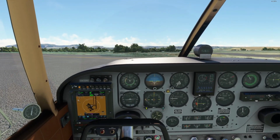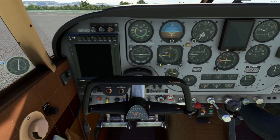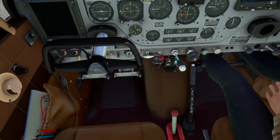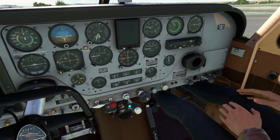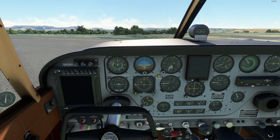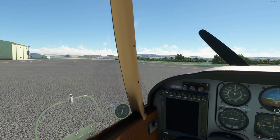Right, parking brake. Avionics off. Fuel pump, yeah, fuel pump is off, obviously. Navigation lights off. Gear handle off, or gear switch off. And what else? Yeah, I guess a little bit of power. Master off. And engine off and beacon off.